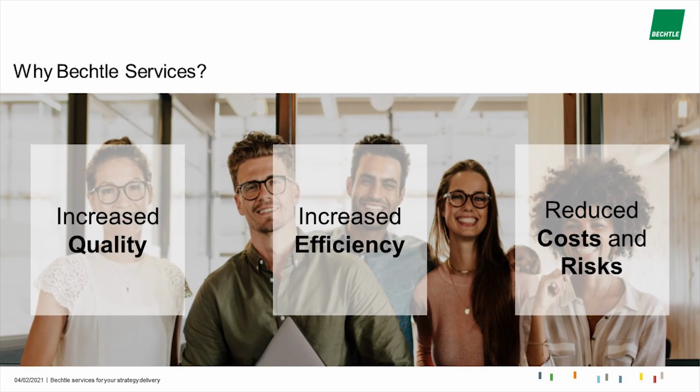So just a little bit about extending on that, why Bechtle services. Well, as we provide infrastructure, software solutions right across the piece, very much our emphasis is on helping the organizations that we work with, our customers, to increase the quality of the solutions that they are providing, both internally and then beyond that to their end customers.